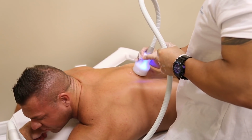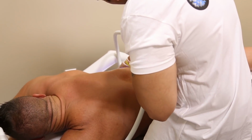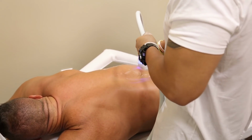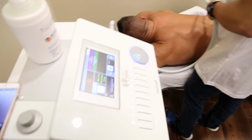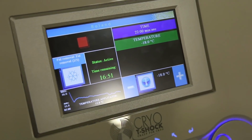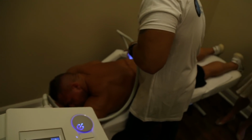I'm definitely used to the cold now. When it first started, it was pretty cold. You get into the treatment, and after about 5 minutes or so, your skin kind of goes numb. And we have a temperature device, so it's tracking the temperature. Yeah, it's slowly going down. Make sure you stay within a 4 to 6 area. This is negative 18C. The temperature will continue to drop.